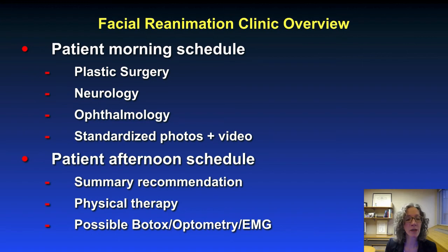Patients have a busy schedule. They meet in the morning with plastic surgery, neurology, ophthalmology, and they obtain standardized photos and a video. And then in the afternoon, they come and have the summary recommendation from the team. They go to physical therapy, and depending on their needs, whether they have synkinesis or weakness or ocular exposure, they may have Botox or see Dr. Shornack for contact lens placement or undergo facial nerve testing with EMG.